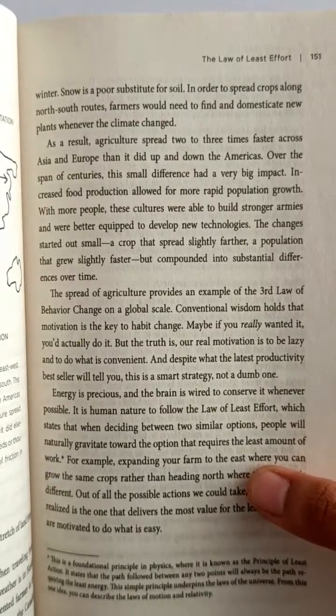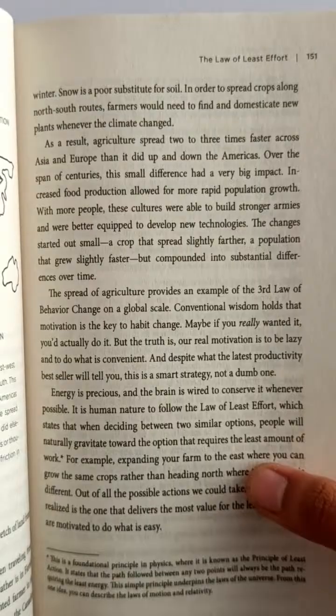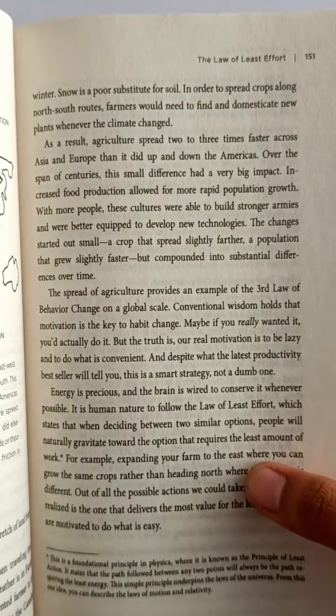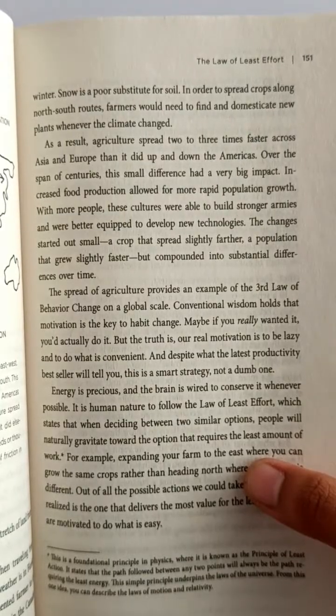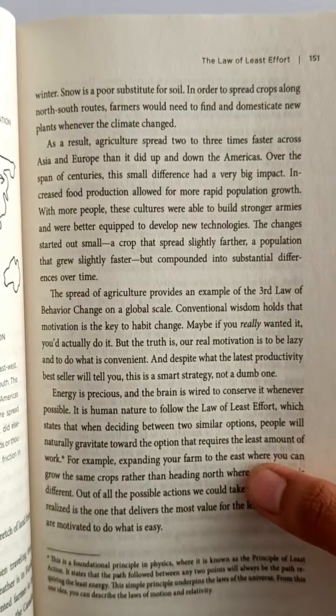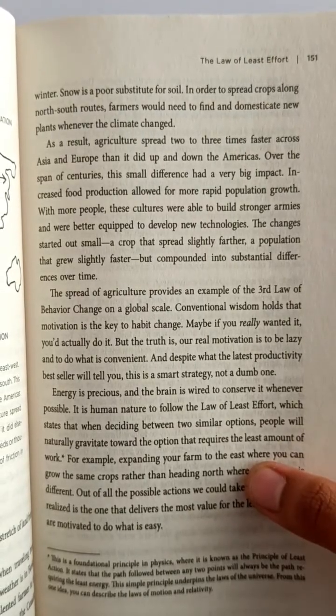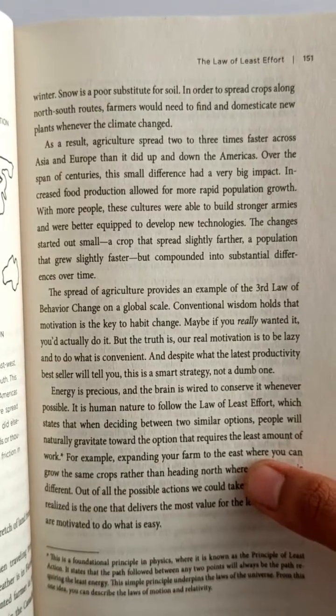This small difference had a very big impact. Increased food production allowed for more rapid population growth. With more people, these cultures were able to build stronger armies and were better equipped to develop new technology. The changes started out small: a crop that spread slightly farther, a population that grew slightly faster, but they compounded into substantial differences over time.